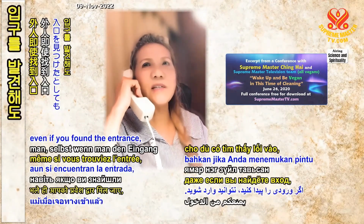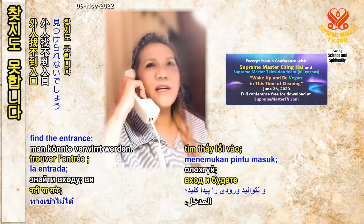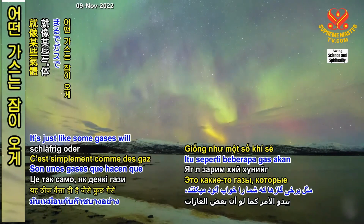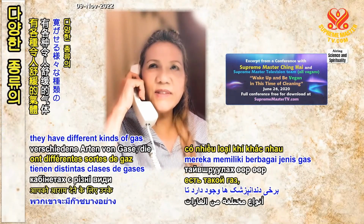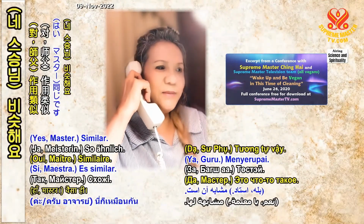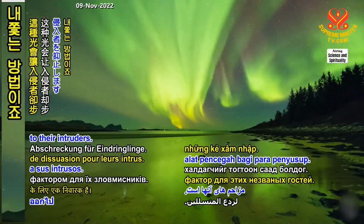Very few people can find the underground because the entrance, they put something to make you, even if you found the entrance, you could not enter, yeah? Yes, Master. And you could not find the entrance, your mind becomes confused. It's just like some gases make you sleepy or relax. Yes, Master. Some dentist offices have a different kind of gas to put you at ease, yeah? Yeah, similar. This kind of light is a deterrent to the intruders.